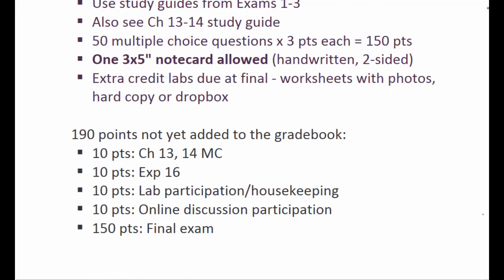These are the points. The gradebook is up to date. This is everything that still has to be added. So the Chapter 13 and 14 Mastering Chemistry assignments, the Experiment 16 that you're doing this week, 10 points for lab participation and housekeeping, and 10 points for online discussion participation.